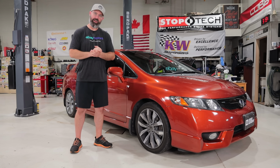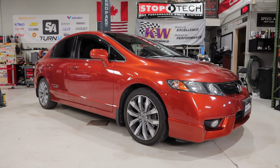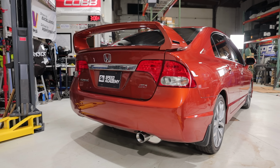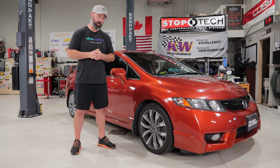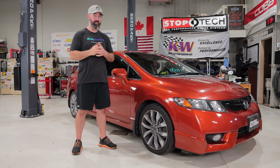Man, this thing is sounding good, and it is looking a lot better too. I love the front lip and the spoiler on the back. It's really starting to have some more presence to it. And in the next episode, we're gonna add even more with wheels and tires and coilovers. And after that, we've got a third bonus episode that you're gonna have to stick around to see, because it's gonna knock your socks off.